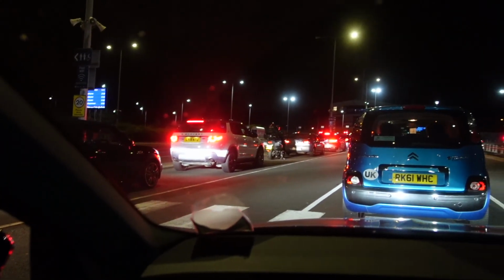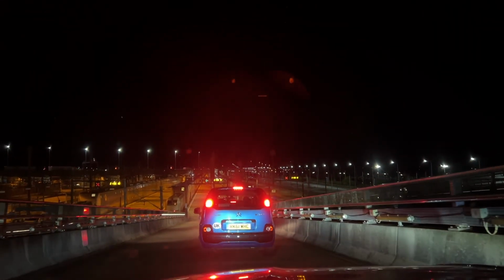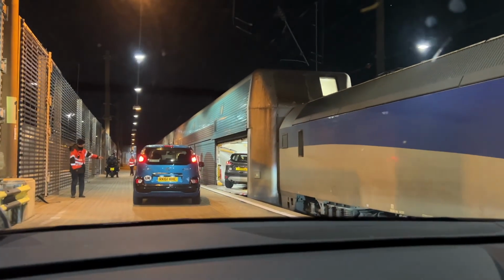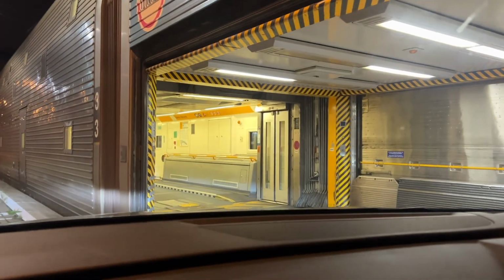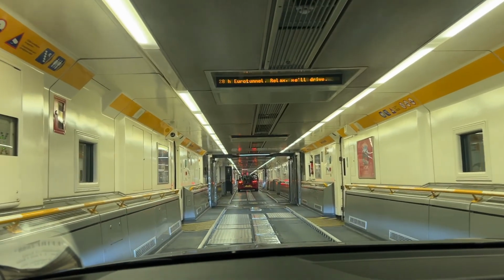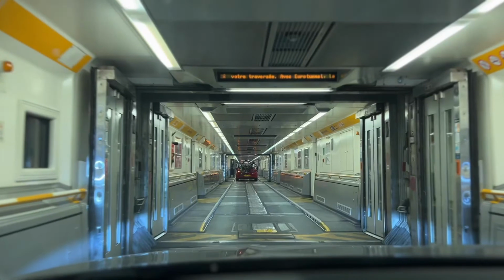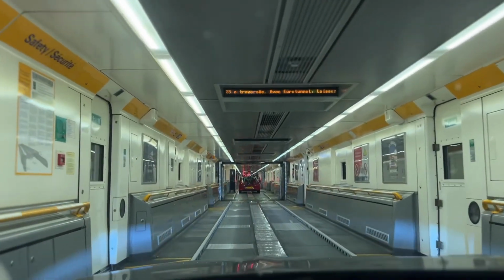Once your number is displayed on the screen, you can head to the passport control and start boarding the train. Honestly, the train boarding experience was pretty unique. It did indeed look like a spaceship, like something straight out of a video game. The trip in the Eurotunnel only took about 35 minutes, so it was really short.